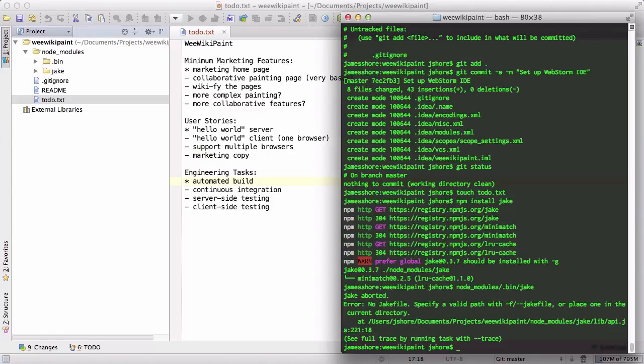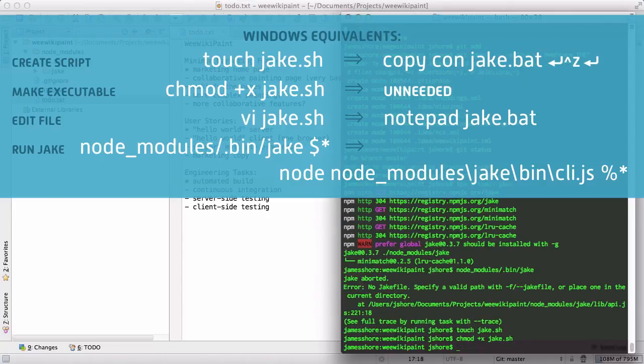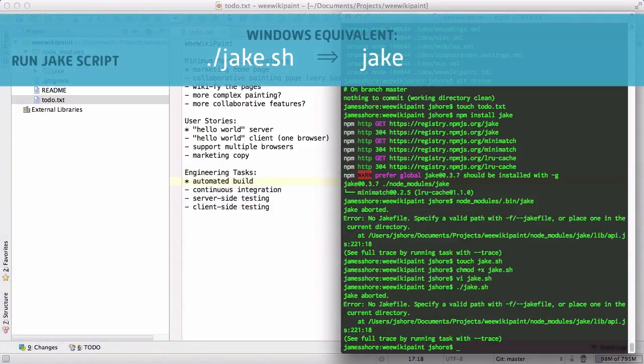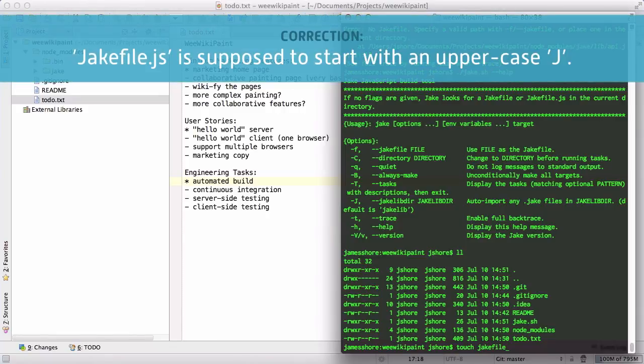Perfect. Of course, we don't want to type that every time, so let's make a little shell script to run that for us. And we'll need it to pass all the parameters through. Okay, so now we can run Jake. It still says there's no Jakefile, but it looks like everything else is working. So now we can make a Jakefile.